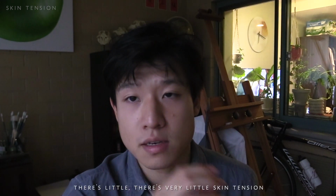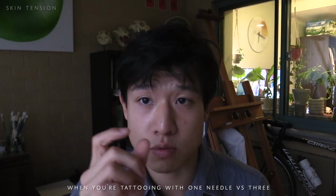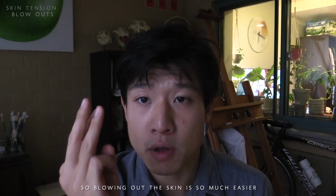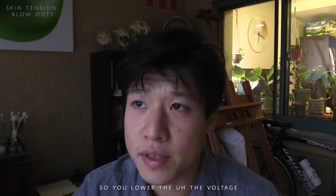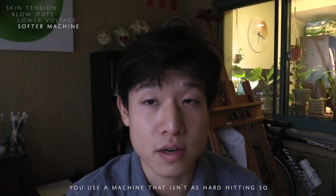So apply that to single needle tattooing. There's very little skin tension when you're tattooing with one needle versus 3. So blowing out the skin is so much easier. So what do you do? You lower the voltage. You use a machine that isn't as hard hitting.